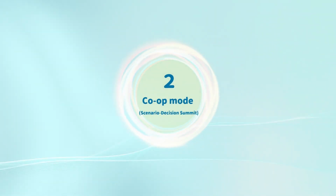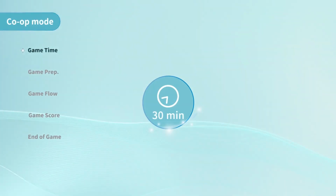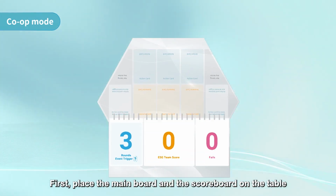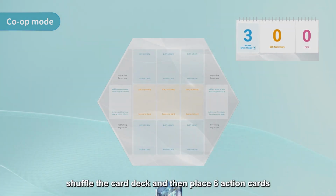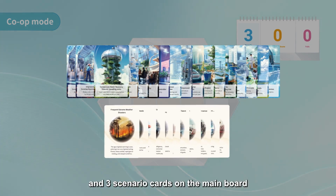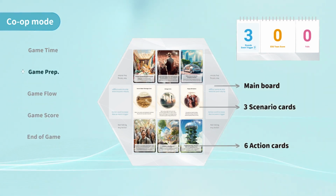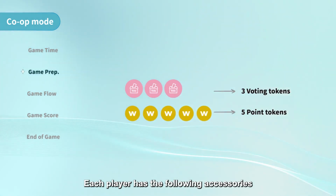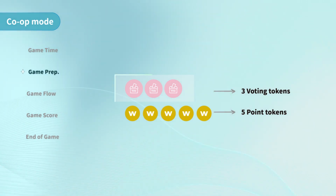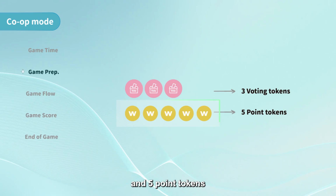Let's dive into our second game mode, co-op mode. First, place the main board and the scoreboard on the table. Shuffle the card deck and then place 6 action cards and 3 scenario cards on the main board. Each player has the following accessories: 1 set of voting tokens, where each player would choose their own color, and 5 point tokens.